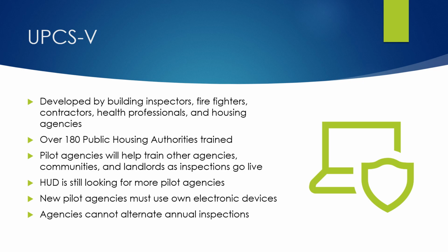UPCSV was developed by building inspectors, firefighters, contractors, health professionals, and housing agencies. At this time, there are over 180 public housing authorities trained. Pilot agencies will help train other agencies, communities, and landlords as inspections go live. HUD is still looking for more pilot agencies, so if your housing authority is interested, you are able to contact HUD and become a pilot agency.